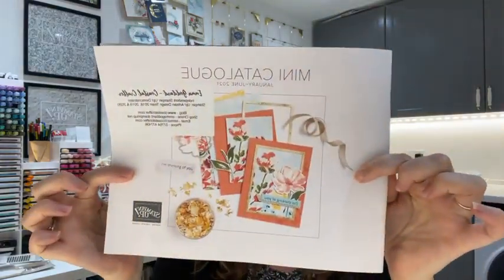So I've pulled out a few of my favourite bits from what I've purchased, although my favourite list keeps changing. Does yours? There is too much. This is the new catalogue that's going to be coming out and it starts from the 5th of January and it is absolutely jam packed with beautiful product. And I know that I say this every time a new catalogue comes out, but honestly they have outdone themselves yet again.